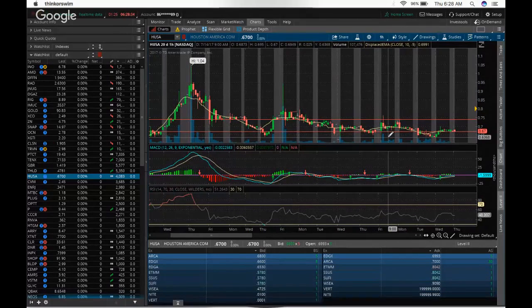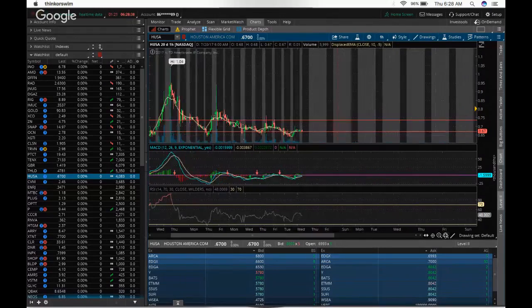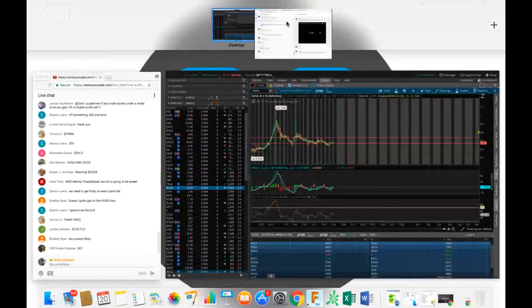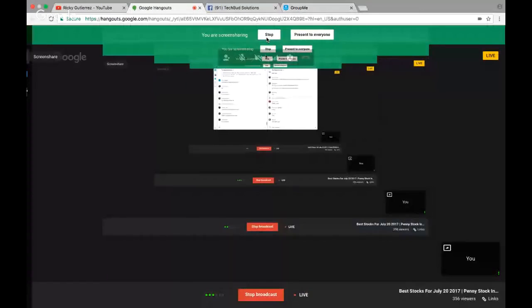It looks like it has an overall support at 63. So if it breaks below 63, then that's definitely not a good sign. So make sure you guys have your stop loss right as the market opens. I want to make sure that I lead by example and that you guys understand the importance of having a plan. Every time that you trade, you have to have a plan: the entry, the exit, and then the cut loss as well.